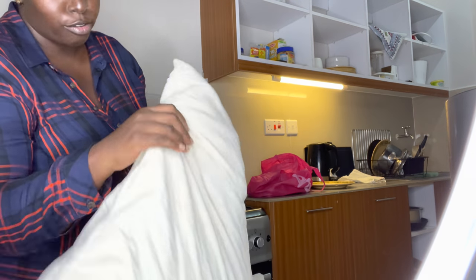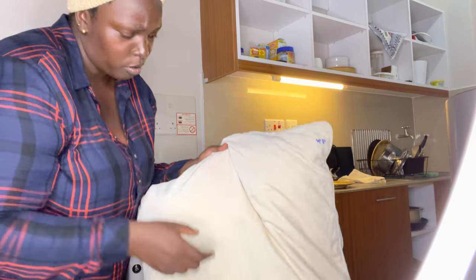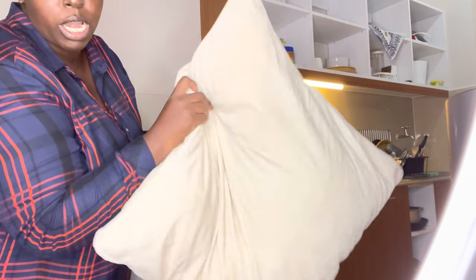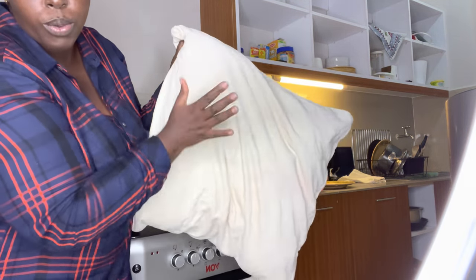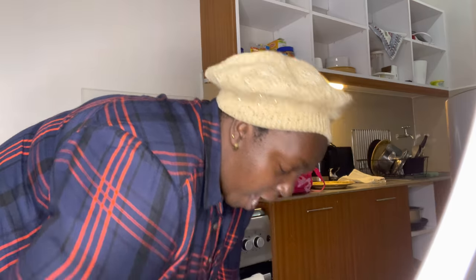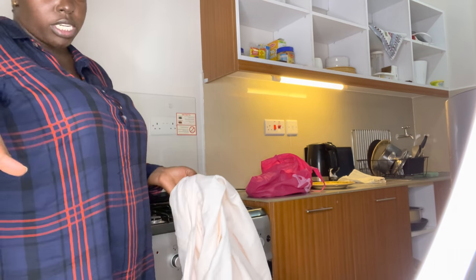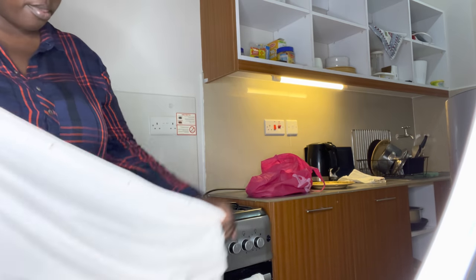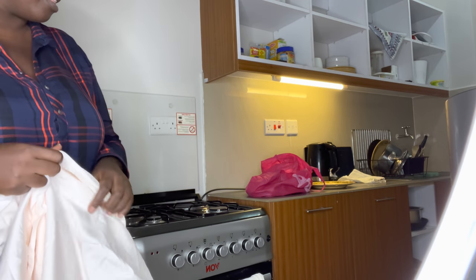I'm telling you, Think Twice versus Gikomba. Gikomba is so expensive. This big throw pillow, we got it at 250 bob, and actually I'm going to take them to the laundromat because you know how we do it, because they're pillows. And then this duvet cover, we got it at 600 flat, 600 Kenyan shillings.